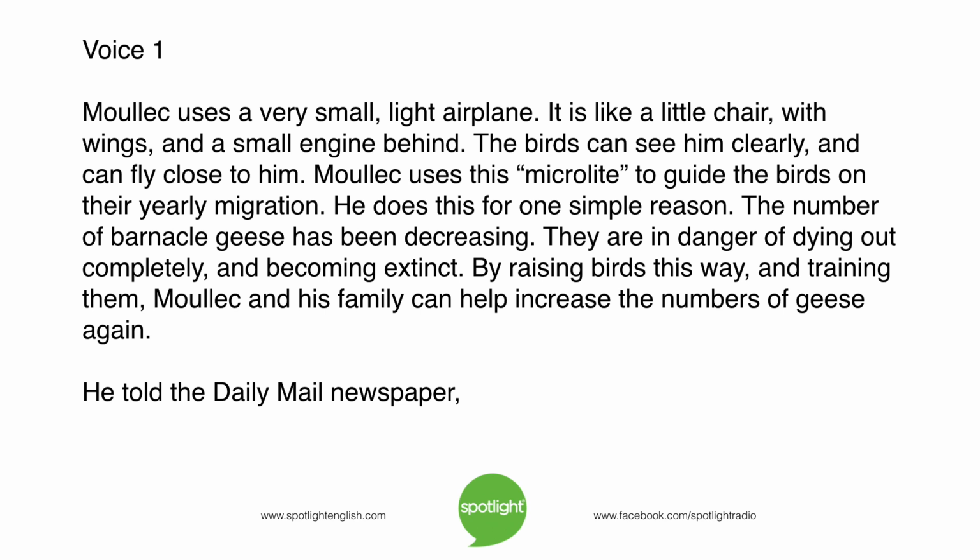Mulek uses a very small, light airplane. It is like a little chair with wings and a small engine behind. The birds can see him clearly and can fly close to him. Mulek uses this microlight to guide the birds on their yearly migration.